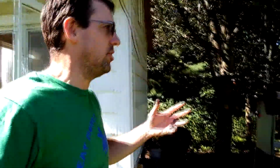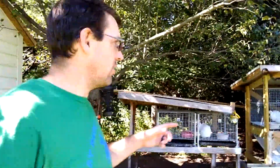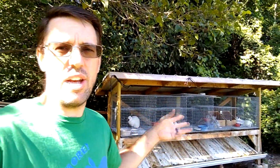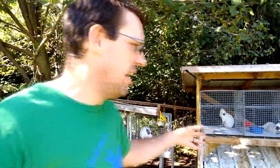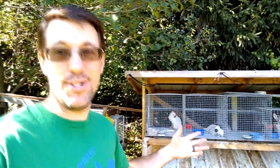Also, I finished the rebuild of the outside rabbit hutch. And it's not necessarily a hutch anymore. It is actually a cage stand with some cages that I specially designed to go in this cage stand. And I'll get into that in some more detail in a later video.